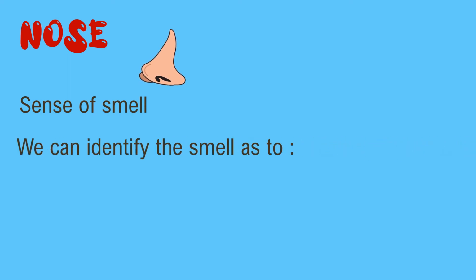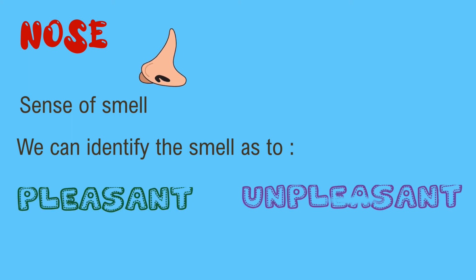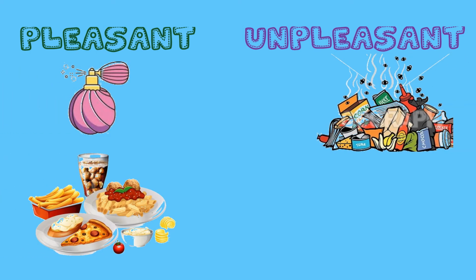Our nose. Our nose is the sense of smell. We can identify the smell as 2: pleasant, unpleasant, odorless. These are the examples of objects having pleasant and unpleasant smell.